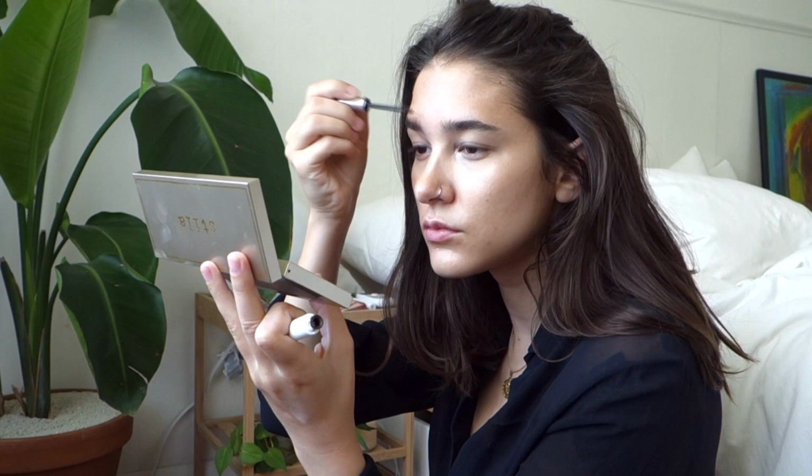I love this Stila highlighter in Kitten. Then a boy brown and brown. Smashbox Full Exposure Palette, using this taupey color right here with my fingers, applying it all over my lid. Just a nice neutral color.